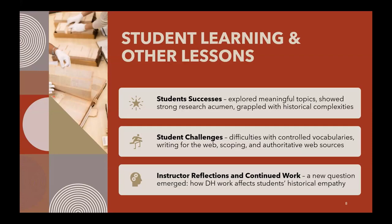The students really explored their topics deeply and were very invested in the work. They managed a lot of source material well and even dealt with competing and conflicting information about their topics. And they were really diving deeply into the historical complexity of our campus history. So in that way, it was a huge success.